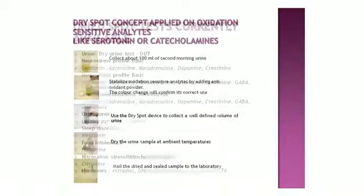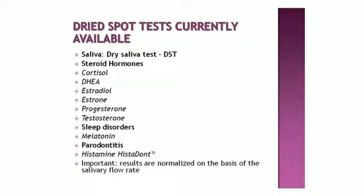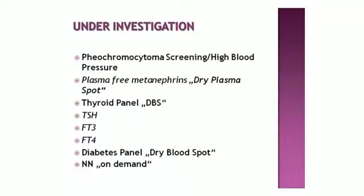And you get the results very fast. What they're doing now here is urine titers, neurostress profile, sleep disorders, food intolerance, melatonin, nitrosative stress, and especially hormones with the dry saliva testing, all hormones we know, periodontitis, and histamine, which is very important, as you know. Under investigation right now are the thyroid hormones, but that is coming up at the end of the year.